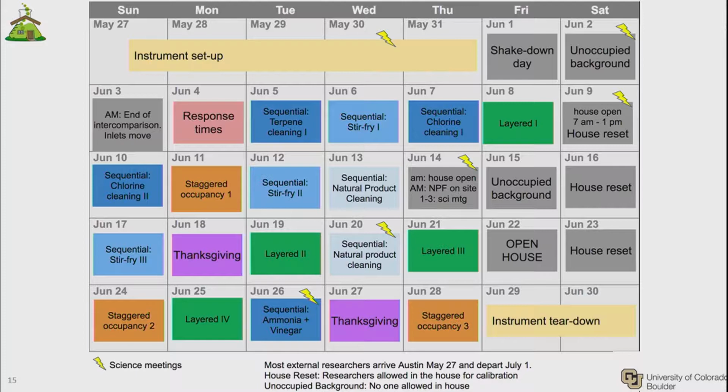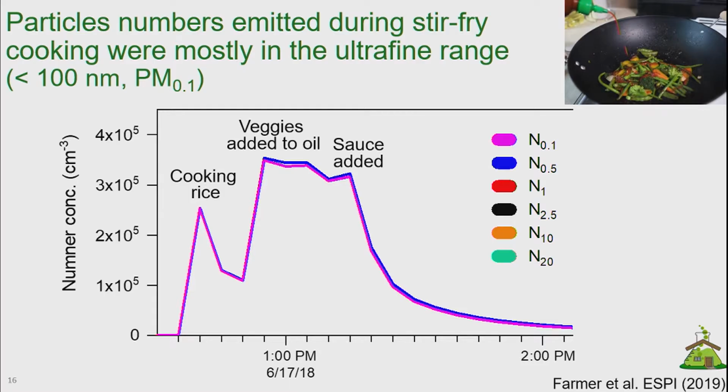So basically, we had a very busy day. What you see here is our experimental schedule. We're swimming in data right now. The experiment only happened a year ago, and a lot of these measurement techniques take a long time to calibrate and go through the data. So we're still working on that. But today, I'll show you a little bit of data from one of the 4 stir fries we cooked on June 17. So what you see here is a time series.